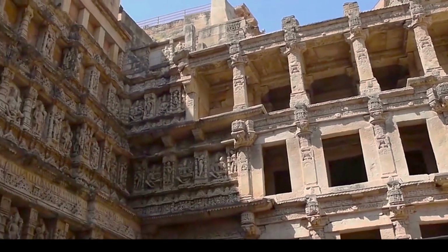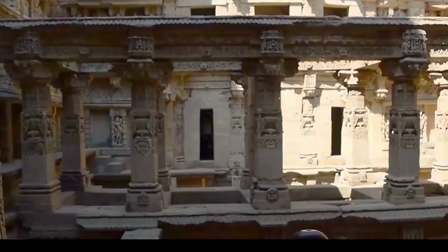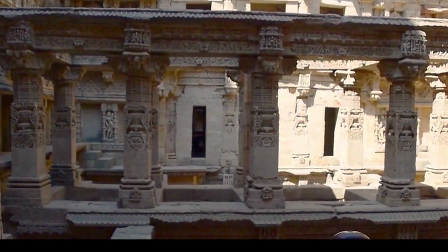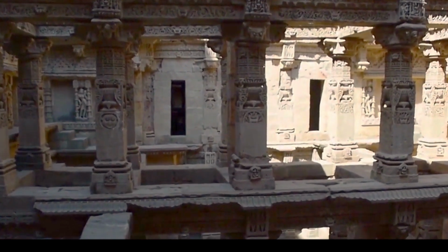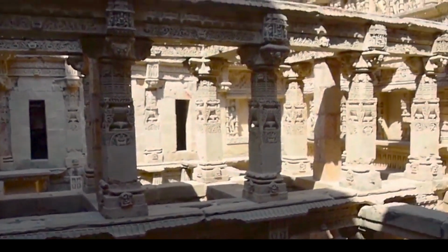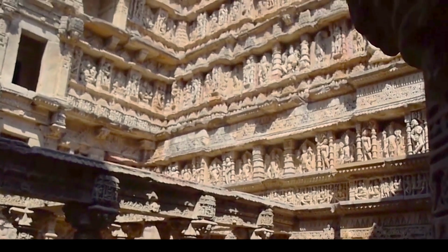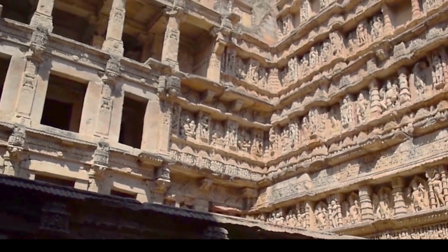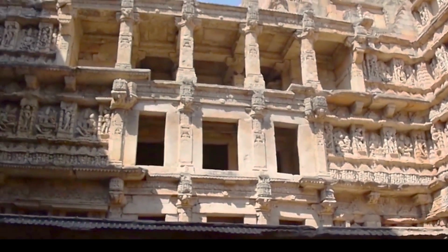The Vavs, which is the Gujarati native-tongue equivalent of stepwells, had multiple functions. They were used for drinking, washing, bathing, and the irrigation of crops, in addition to serving as a cool retreat during hot summer months. This temple stepwell was a place of social and sometimes religious gatherings. It is one of the most ornate examples of this unique architectural form. It stretches over 64 meters long, 20 meters wide, and 27 meters deep.